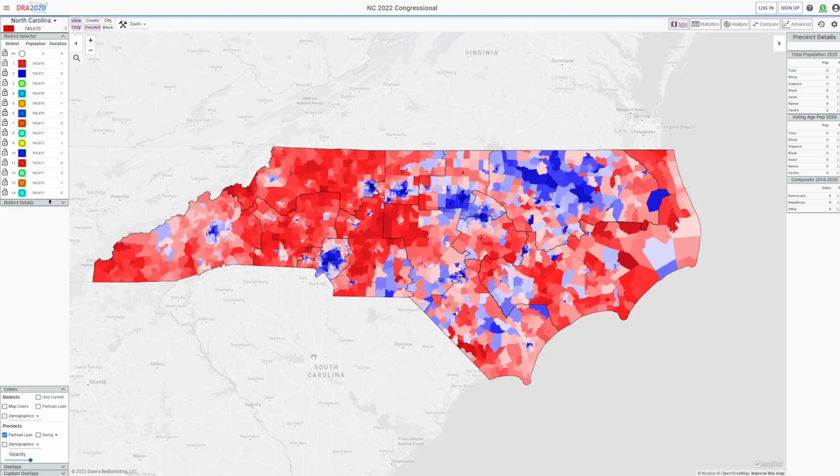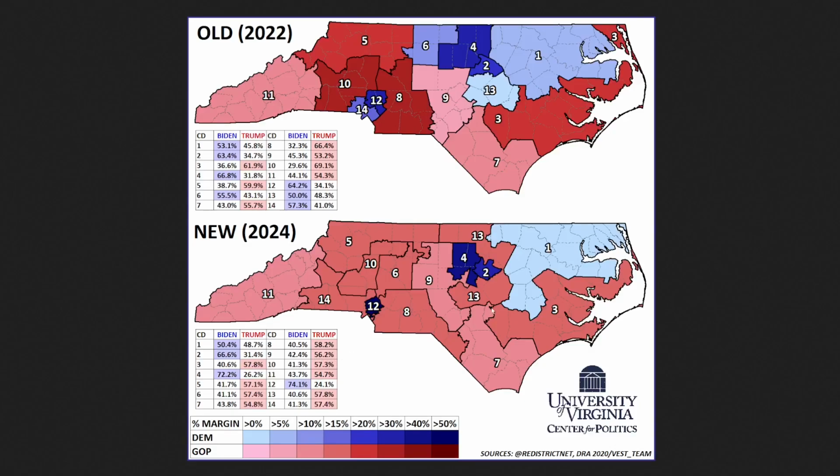Now, Dave's Redistricting does not have the new map on here as of the time I'm making this video, but if you want to see how this old map compares to the new map, Larry Sabato has a great side-by-side comparison. We've got the old map on the top, and we've got the new map on the bottom, and we have the expected presidential vote for each of these congressional districts. So if you look at those areas where I just pointed out, Charlotte, Mecklenburg County, on the old map, it's split into 2 blue districts. Democrats have both. On the new map, there's only 1.